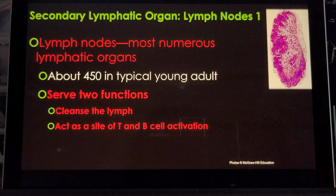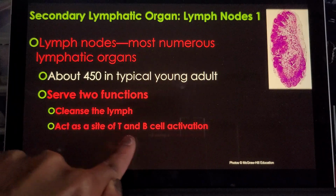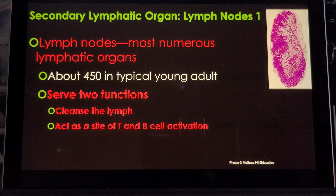So there's your barrier. Okay, lymph nodes, 2 functions. Clean the lymph, so it gets filtered as it goes through these lymph nodes, and it acts as a site of T and B cell activation. So once these cells have become immunocompetent in either the thymus or in your red bone marrow, they are deployed into the lymph nodes, and so they're able to react to any pathogen that's in the lymph, and that activates them, and then they form their immune response based on that specific pathogen.